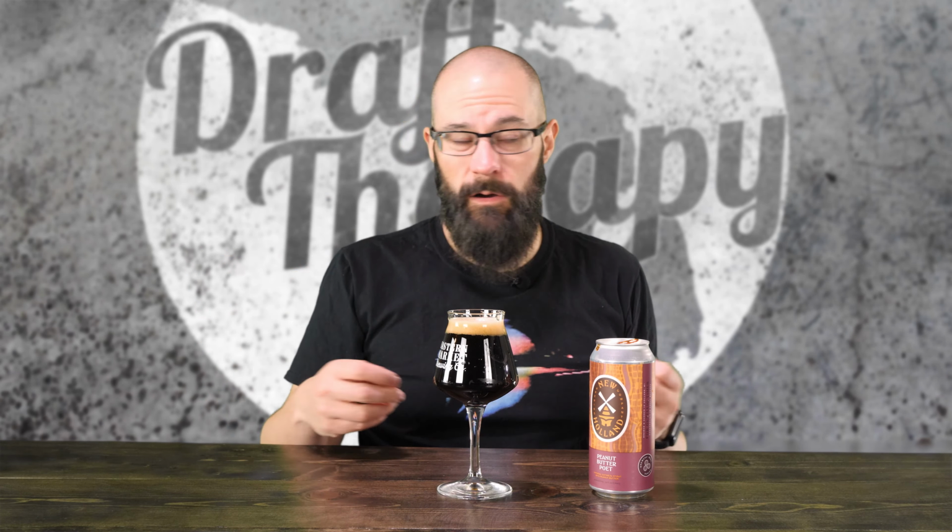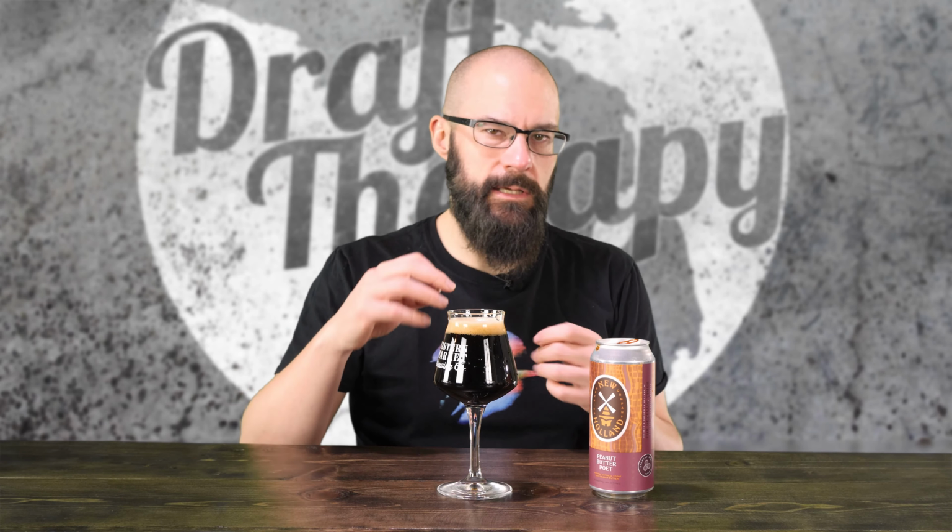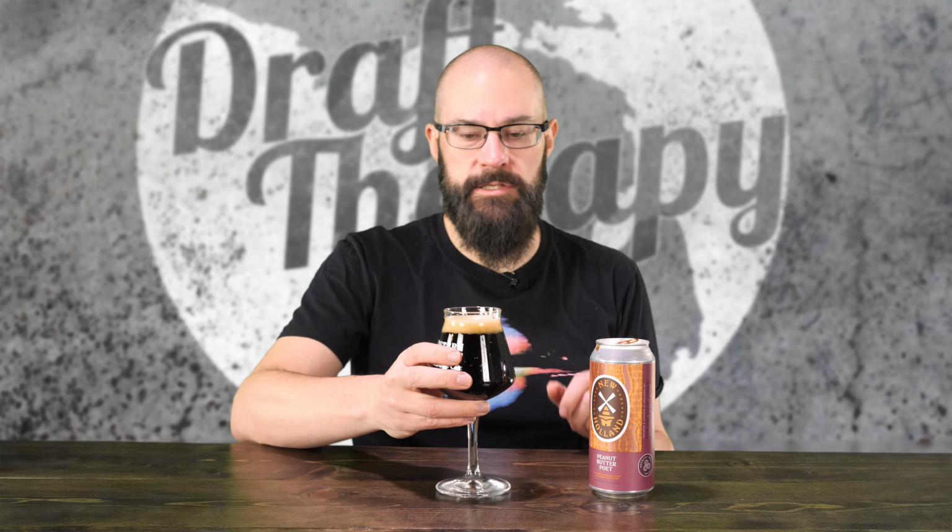Like I said, for me, peanut butter flavor in beer can either be peanut dusty, or sometimes I get a little bit more of a full-bodied peanut butter, but generally it's peanut dusty, so I'm hoping for the best here, so let's go ahead and try it out. Cheers.